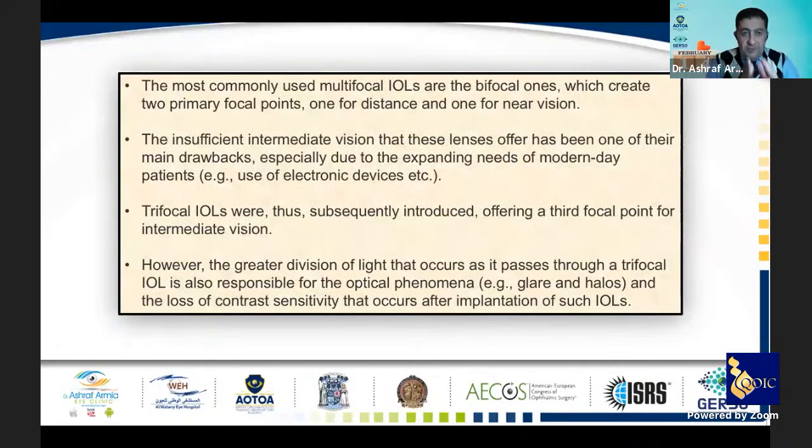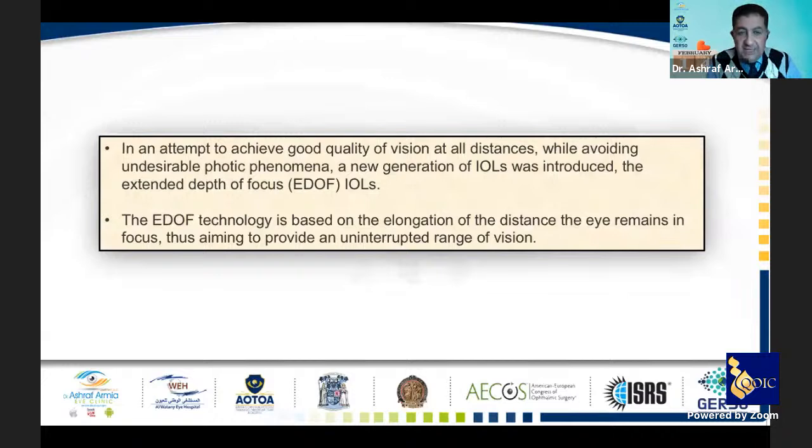If we talk about different lenses, the insufficient intermediate vision offered by some lenses, the EDOF makes better. And trifocal lenses were subsequently introduced, offering a third focal point. In an attempt to achieve a good quality of vision at all distances while avoiding the undesirable photic phenomena, a new generation of EDOF lenses appeared in the market. The EDOF technology is based on the elongation of the focus, so the eye remains in focus, aiming to provide an uninterrupted range of focus.